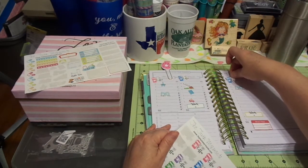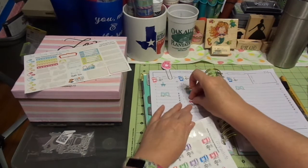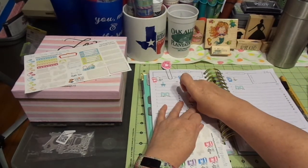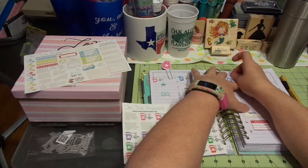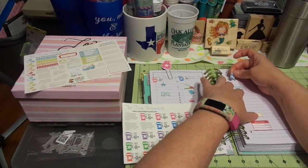I'm going to put this down here. And I don't have my coffee on Monday until about 8 o'clock. And I am going to move that little car. He's kind of crooked. All right. Super cute.